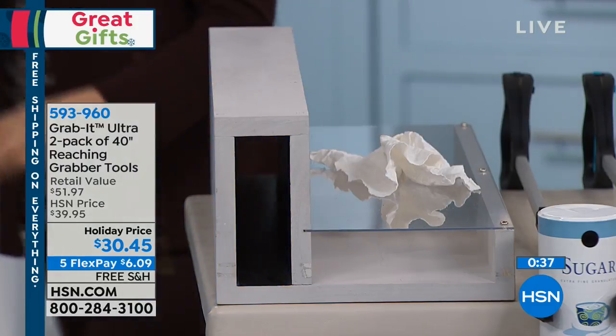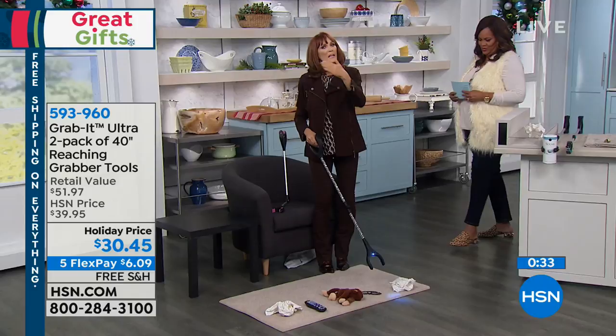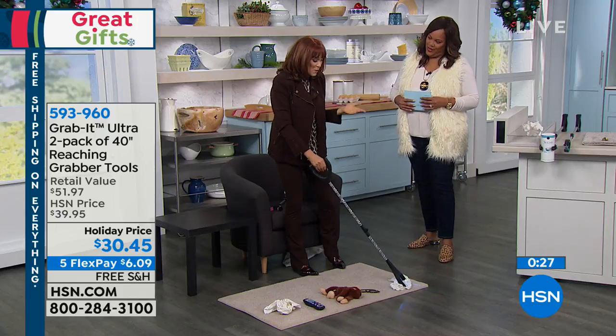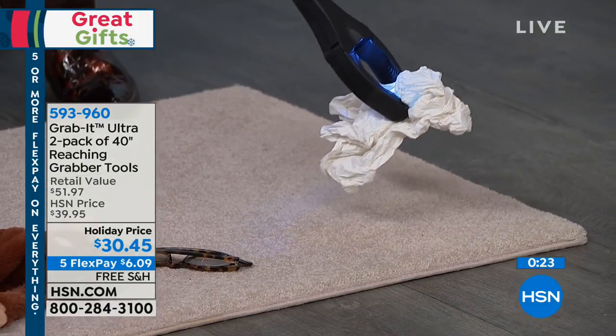And then as a last quick thing, let's come over here. It comes as a set of two, by the way: keep one, gift one, keep one upstairs, downstairs, or what I like is out in the garage. So when you need to do a lawn cleanup and there's things that blew on your lawn, you don't want to touch them. You don't know where they've been.